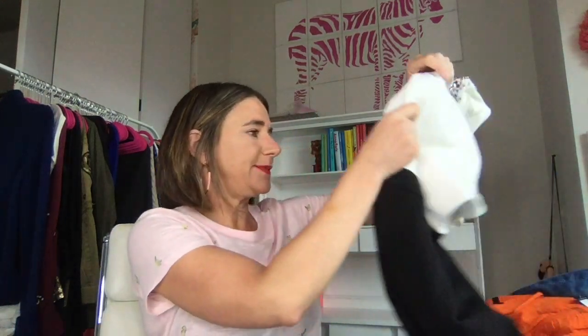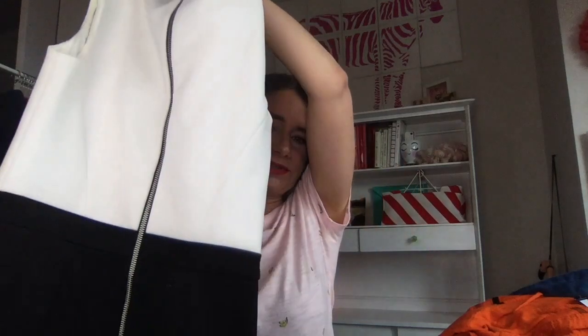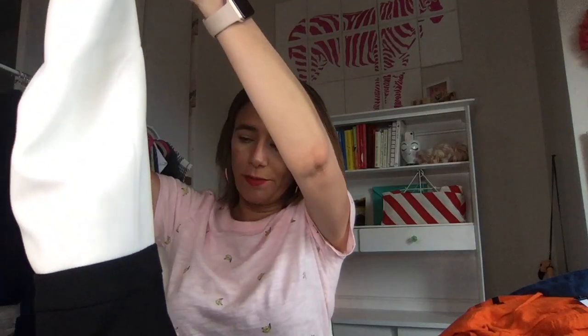Next is a Ted Baker romper. This thing is also adorable. It's a shorts romper, a nice jeweled neckline, very preppy, exposed zipper. I love Ted Baker. This is like new romper. I have something similar because I have a lot of clothes, so I chose not to keep that.